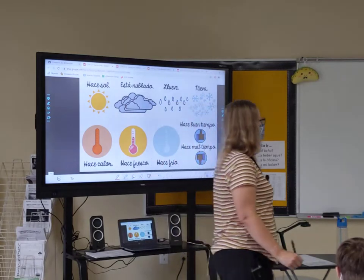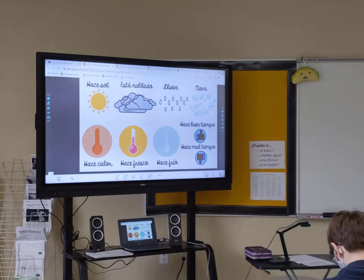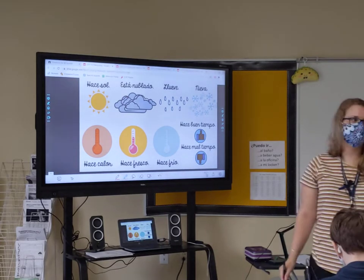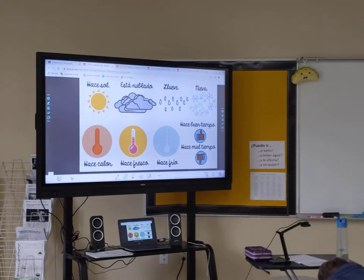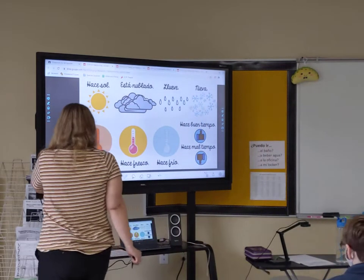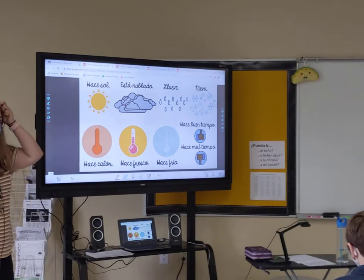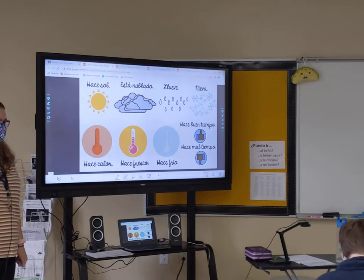Page C1P1L2, El Tiempo. What is El Tiempo? I guess it means time, but it also has another meaning. The weather. El Tiempo. I know you know most of these already, so we're just going to review them, and then we'll move on. We're going to write them down so that you have something to study or look back at.